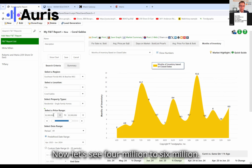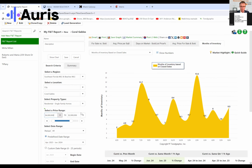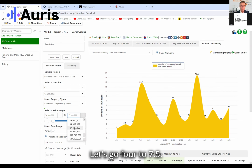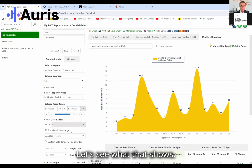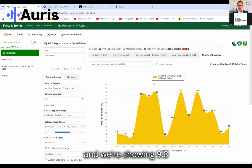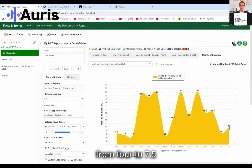Now let's see 4 million to 6 million. I would imagine that's more of a seller's market. My assumption. Let's take a look to make sure. We got 4 to 5 million. Let's go 4 to 7.5. Let's see what that shows. I'm sure it's going to be more than 6 months. And we're showing 9.8 months. So it's a buyer's market in the Gables, single family, from 4 to 7.5 million.